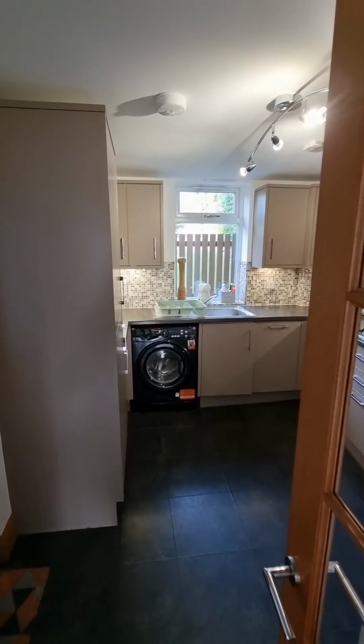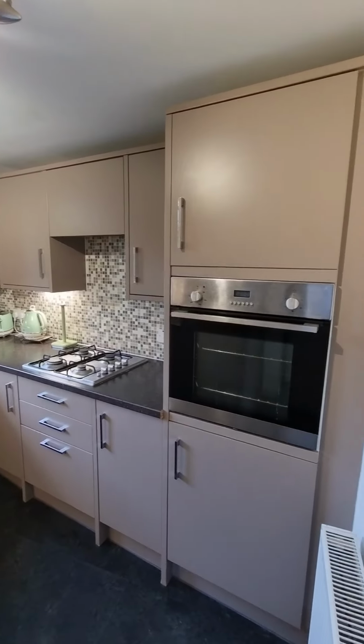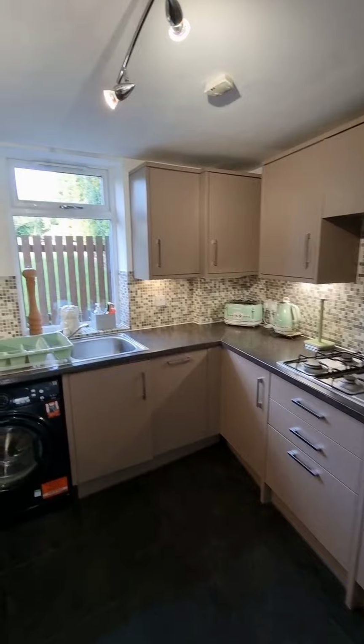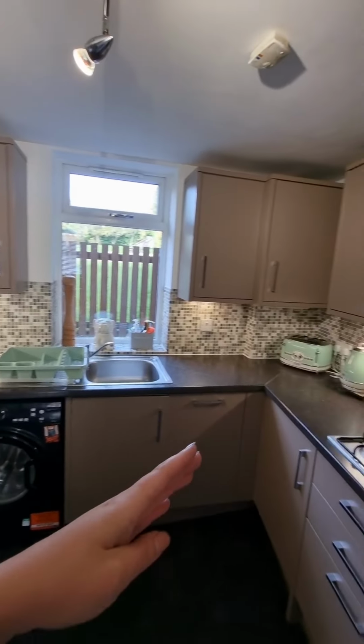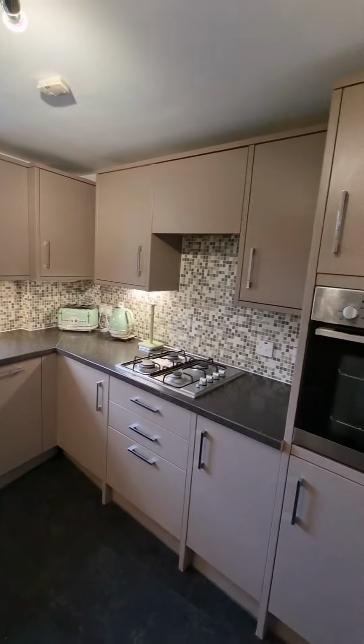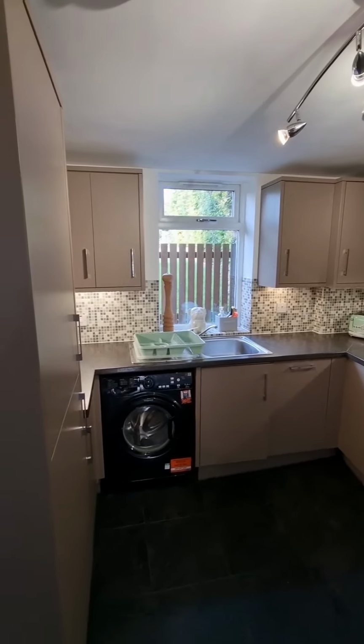Again, the high finish follows through into the kitchen. I love the colours that they've used in here. And you have all integrated appliances. So you have integrated fridge freezer, a dishwasher just there in the corner, your hob and then your oven. So just a wonderful kitchen.